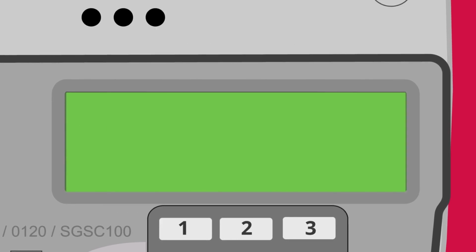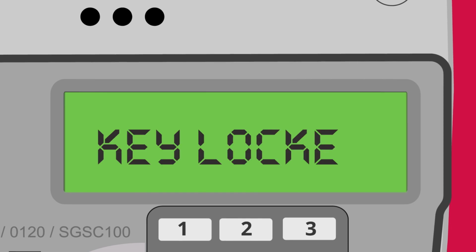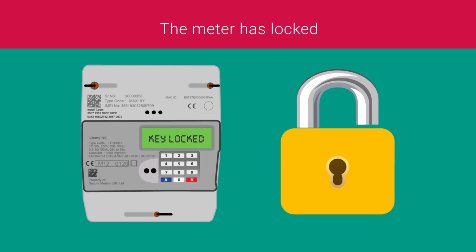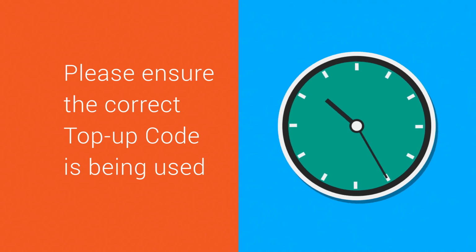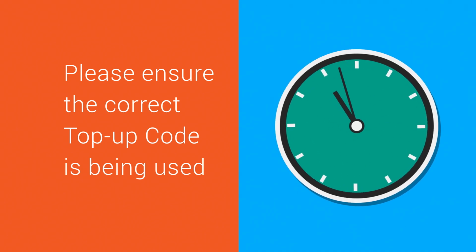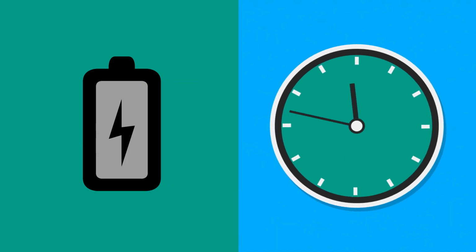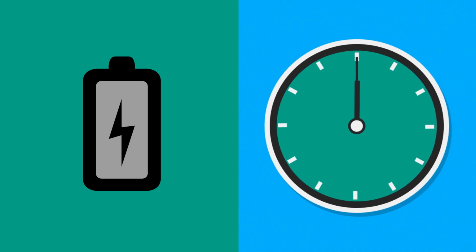There is one other message that could appear, but only on the electricity and/or gas meter screens. Key locked. The top-up code has been entered incorrectly too many times. The meter has locked. You may need to wait a few minutes for the meter to unlock. Please ensure the correct top-up code is being used. Each time an incorrect top-up code is entered, this message will display for longer. To save battery life, the gas meter in particular can lock, and you won't be able to use its keypad again until midnight, and we don't want that.